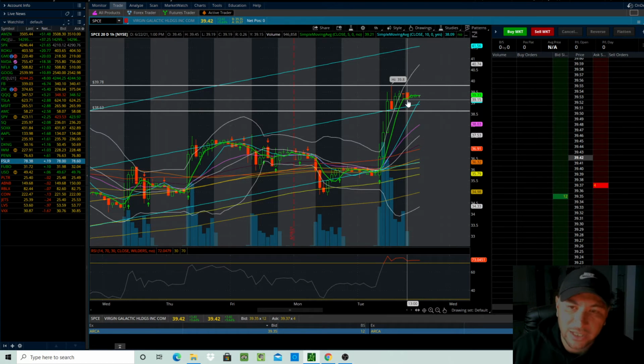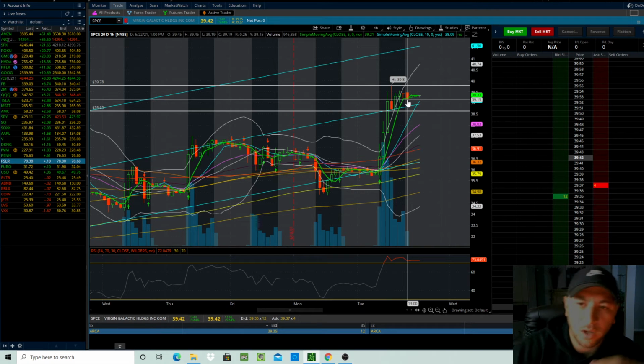Those are the two areas that I would be looking for. I would be looking to clear out $39.80. I would be looking to take profits around $40.70, $40.50, and I would be looking to hold a runner for 41.50, somewhere in that zone. And then obviously, if SPCE can go ahead and do that, it's got more room to the upside, but we got to crawl before we can walk.